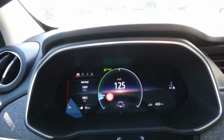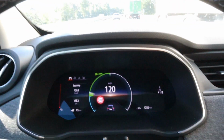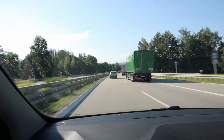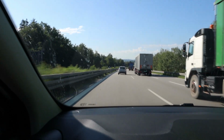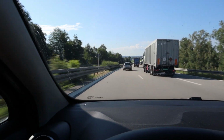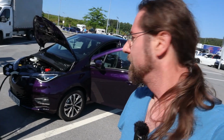Ooh, the battery is now blinking, and it made that sound. Yeah, I can't go fast here anyways, and it's a 100 kilometers an hour speed limit here. There we are. So should I go to the charger or not? Maybe I charge to 10%. We'll see you there. Well, that was fun.